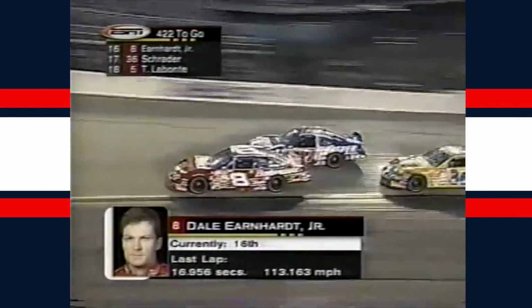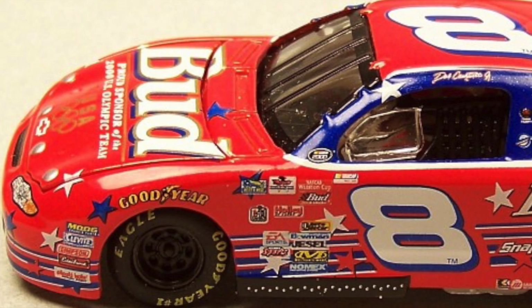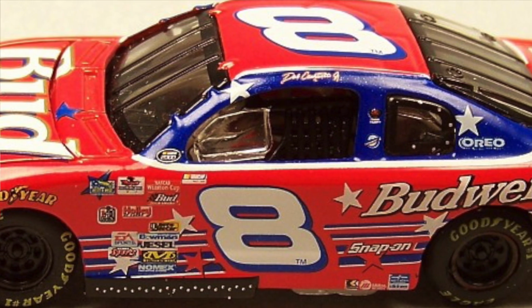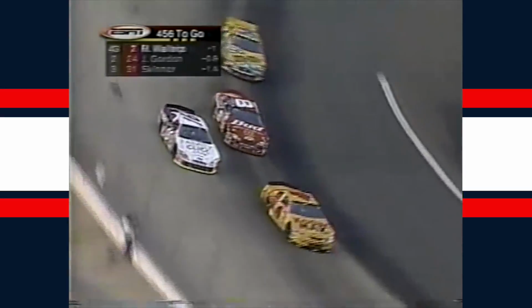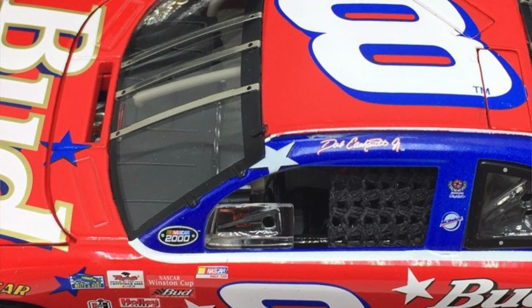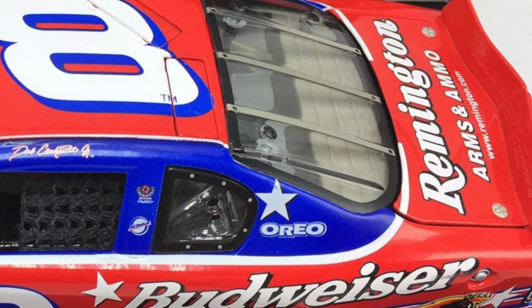Now from a distant glance in the Bristol grandstands, this looks like Jr.'s standard Budweiser number 8 with the iconic DEI stripes. However, Anheuser-Busch made this car unique by replacing the black with American blue. And add in a few stars and you have Dale Jr.'s 2000 Bristol Night Race paint scheme. Now, you guys probably assume this is going to be in the Vietnam tier, but honestly, the tweaks work well with the standard colors. Less is more in rare cases, and in the case of the Budweiser number 8, they didn't need to completely overhaul the primary design to come up with the perfect patriotic scheme.